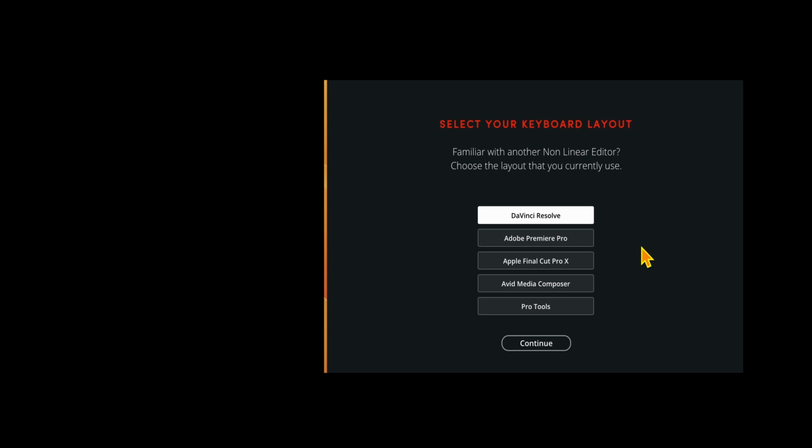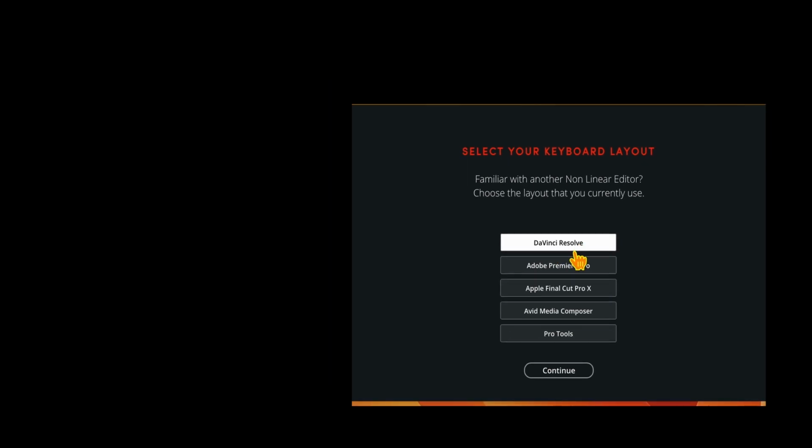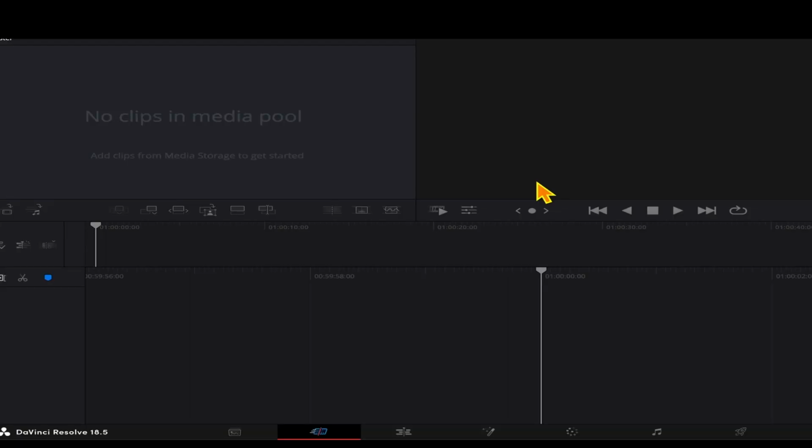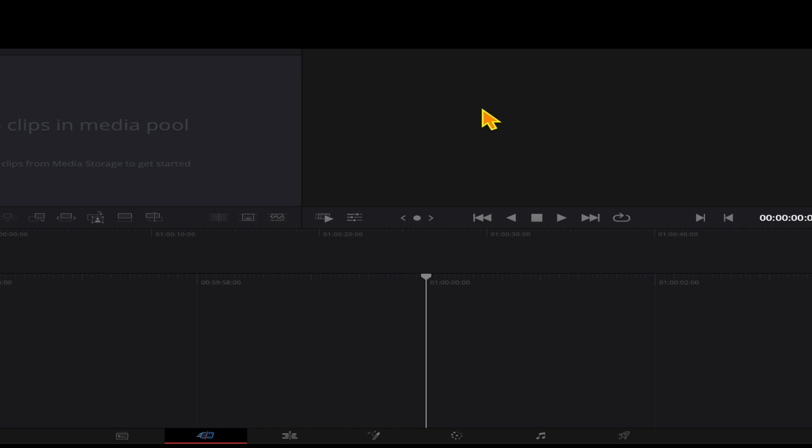Select your keyboard layout. Familiar with another non-linear editor? Choose the layout that you currently use. Of course, DaVinci Resolve. You're all set. Start. Wow, it's in here. So this is it. I have to study it, and I will edit my first video on it.